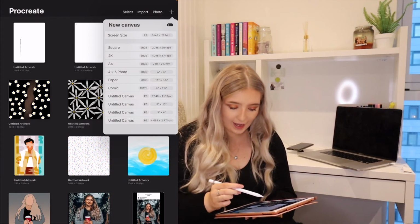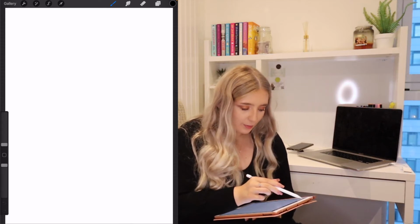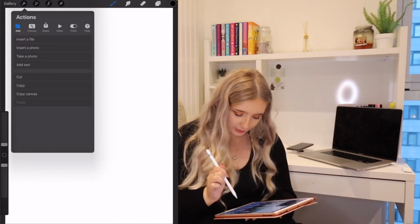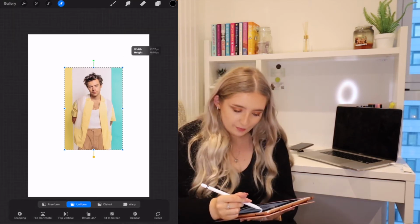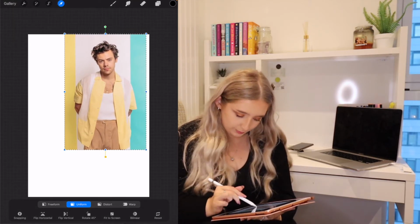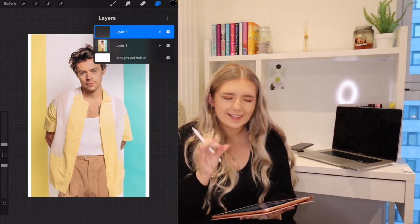I'm just starting by adding an A4 page, and then I'm going to go to the top corner and insert a photo, and I'm using this picture of Harry Styles. I'm just going to make it fill the screen as much as possible. Okay, now you want to add another layer. Never forget to add another layer.